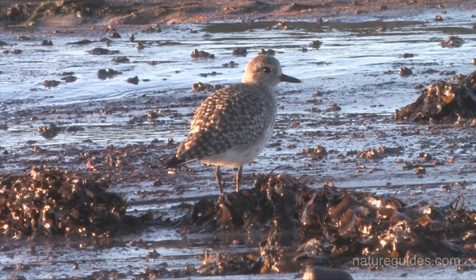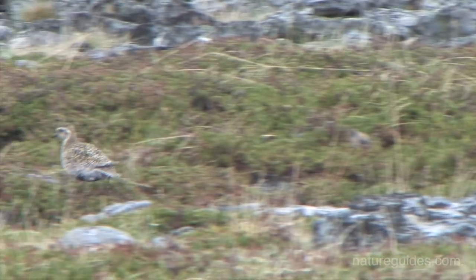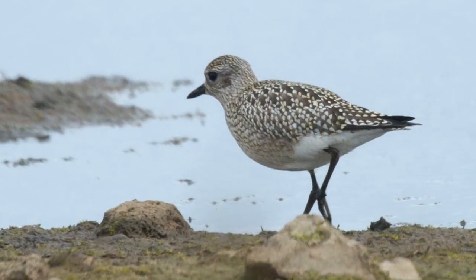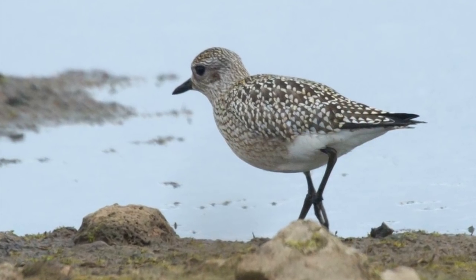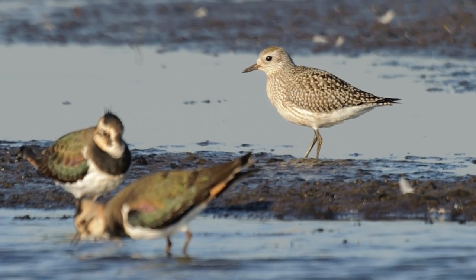Grey and golden plover are two related waders that can be confused with each other, especially if seen out of context or if a juvenile or first winter bird is encountered. Both are similar in size to a lapwing, although more elegantly proportioned.